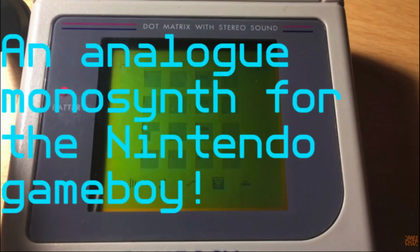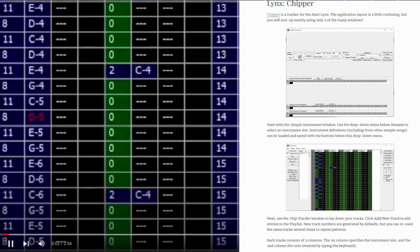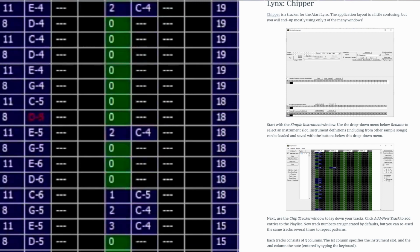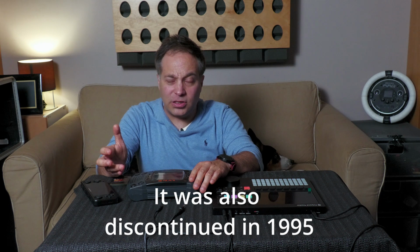Trackers have become all the rage, so there are numerous trackers for the Game Boy like Nano Loop, Little Sound DJ, plus many others. There have been no trackers made for the Atari Lynx, certainly not for the physical hardware. There is an emulated one called Chipper, which I've not really used. I believe the reason none have been made for this as an actual card is because it is quite a difficult system to program.